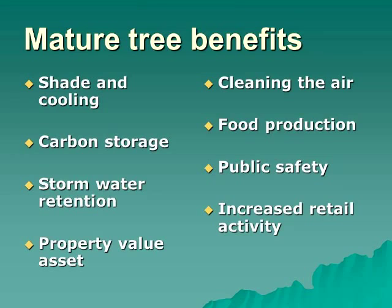They increase our property values. So people like trees, we like to keep our property values up. Mature trees can add upwards of 10 to 15% to your property values. So, you got a couple nice trees here in Davis, that's $60,000 to $100,000 to your property values, and that's money in your pocket when you want to either leave or sell your property and move someplace else. They clean the air, they help food production. They are for public safety.